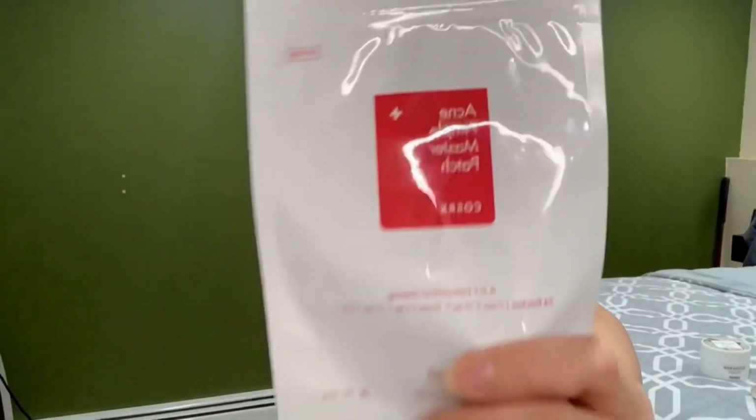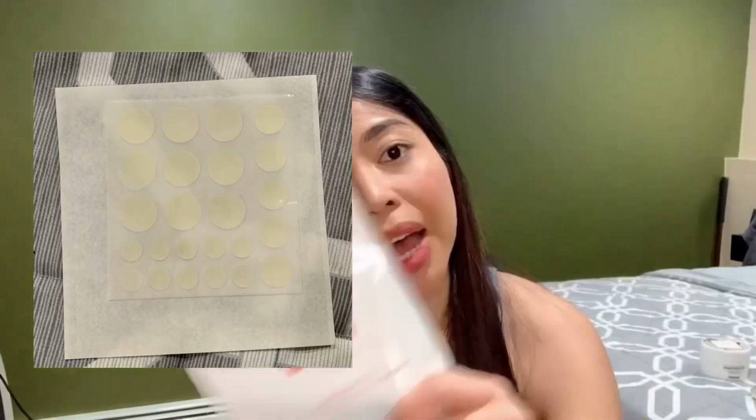So let's get into the haul. The first item that I purchased is this COSRX Acne Pimple Master Patch. I really, really trust this patch. I mean, I really love this. I can't live without it. I always make sure that I have a backup because I always have breakouts whenever my monthly frenemy is coming. I like putting this on at night, even during the daytime.